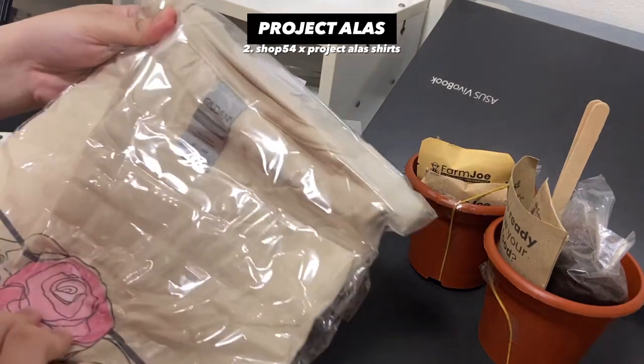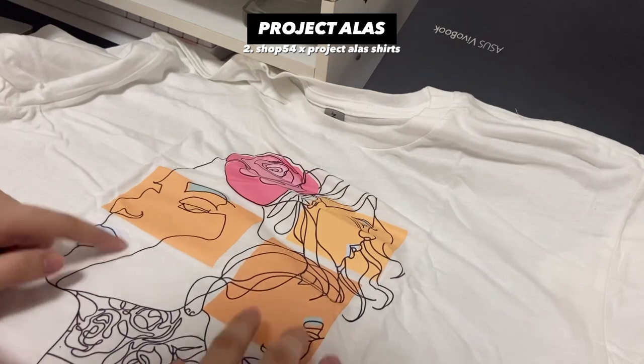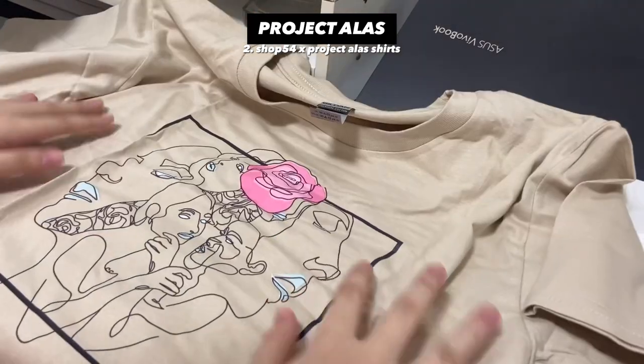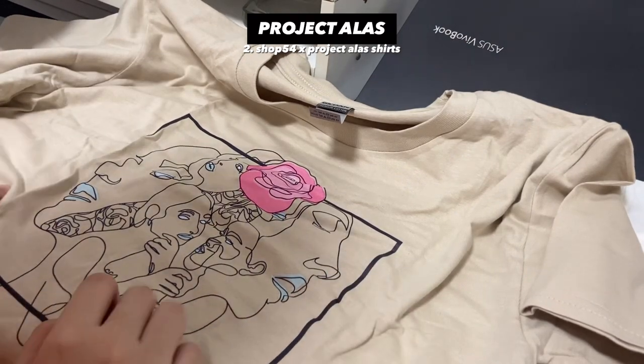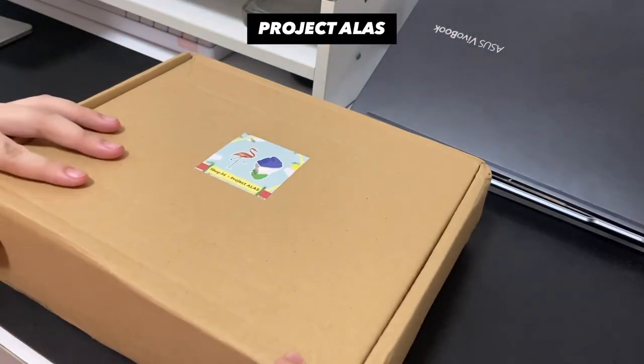Wow, so they sent me two shirts. This is the design. This is in white, by the way. I'm not sure if you can see it well because the lighting is pretty bad. This is the other design. This is in beige and it's so pretty. Then this is the last one and it's so heavy.